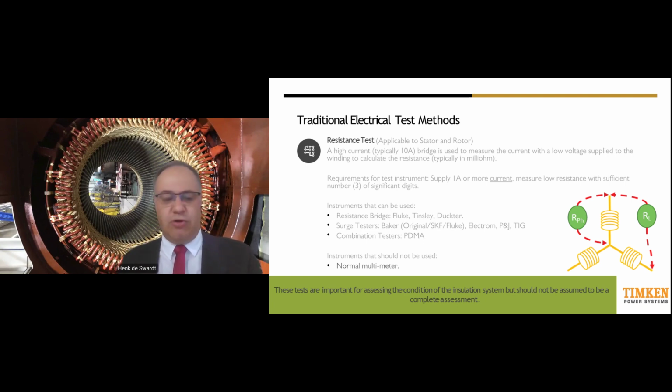Now, typically what you do is you would apply a voltage to generate a DC current through the winding, and you will measure the voltage and calculate the resistance. So the resistance is of the winding. It's not of the insulation. It has nothing to do with the insulation. It is only in the winding.